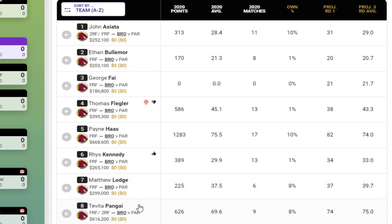Pengai Jr., I love Pengai Jr. He's one of those guys that can score as well as anyone, but I can't go near him because I think he is priced highly. Usually he starts the season a little bit undervalued in my opinion, because he misses games through injury and suspensions. He only played 9 games last year, but those games he played, he scored really well. He averaged 70, so he's priced pretty highly. If he was a bit cheaper, I would definitely consider him, but he's just a little bit expensive for other value options in the front row.